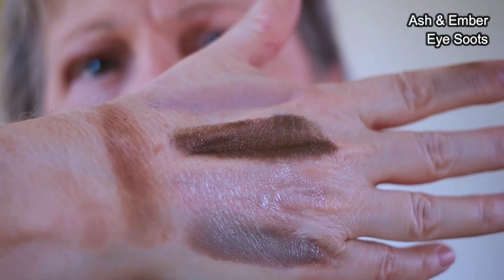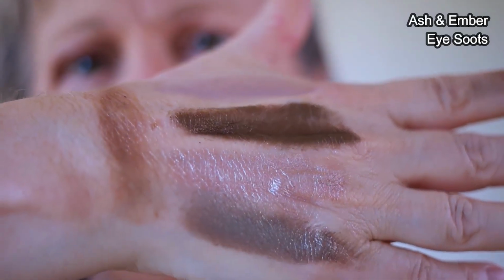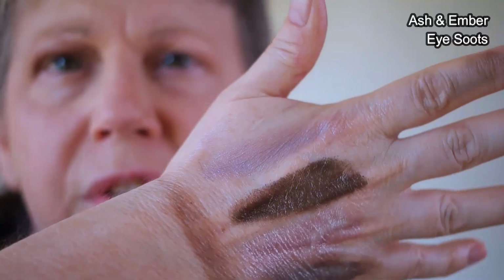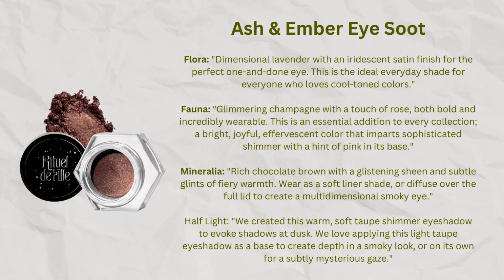Rituel de Fille really has the ability to take all of these natural pigments and just make them into really gorgeous products to put on the face. So I do really like the purple color, but it turns out that this is now out of stock because many other people liked it also. So I think I will put a little bit of this Cultist version on my other eye, and we can see if we like it better or worse.